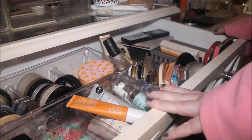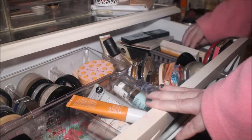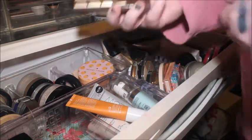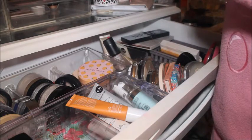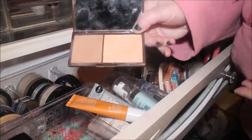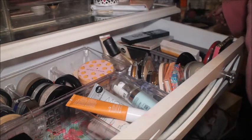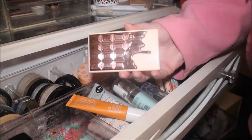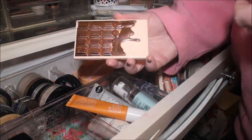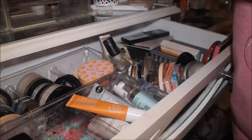I don't know with bronzers whether to use a bronzer or whether to pull from a face palette. I feel like I've not used this in a hot second. So this one is the I Heart Revolution Bronze and Glow. Yeah, let's use this one. Also, let's pull this one, since we're using quite a lot of Revolution products. The only thing I don't have is a foundation. Maybe I could pick one up.